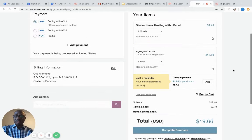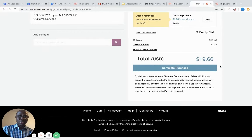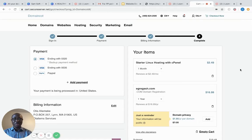Once you put in your account information, like I have done here, the next thing is going to say complete the purchase. Once you click here, you complete the process of buying your domain name and buying your web hosting. Once you have that, you're all set with your domain name and your hosting.